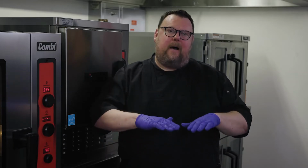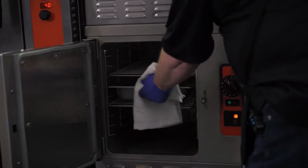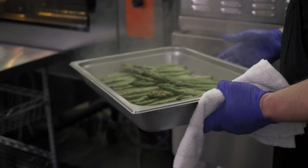Because it's just a trickle, it doesn't cool the boiling water off enough to stop the boil. So I can maintain steam as I am filling the steam generator. That's amazing. So just a couple of minutes later, we've got perfectly steamed asparagus. There.